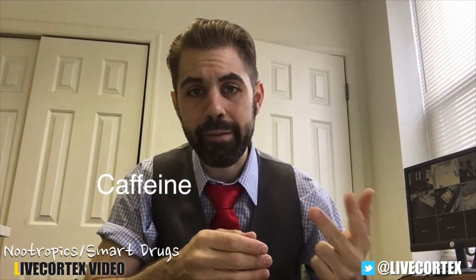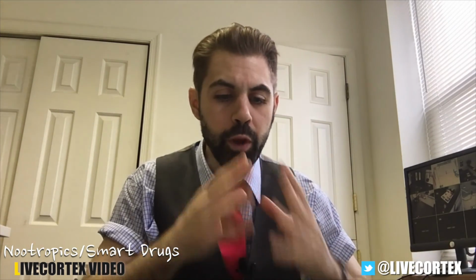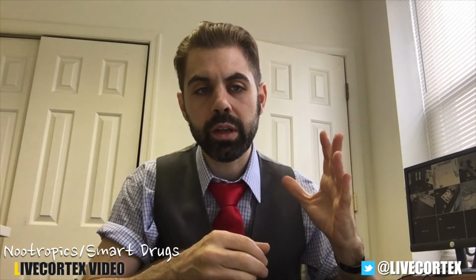Here's the stack. Here are the ingredients. Uridine monophosphate, CDP choline, caffeine, and acetyl L-carnitine. So there is this wide range of anecdotal evidence out there. It's strictly and exclusively anecdotal at this point that caffeine and uridine synergize together, and that adding uridine to caffeine potentiates the effect of the caffeine.